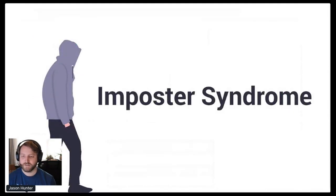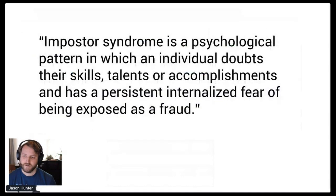Entering into a project this large can be overwhelming and frankly intimidating. I don't have any business being here. I'm not skilled enough. I haven't a clue where to start. Our internal monologue can sometimes haunt us. Imposter syndrome is a psychological pattern in which an individual doubts their skills, talents, or accomplishments and has a persistent internalized fear of being exposed as a fraud. Doubt, fear, fraud.